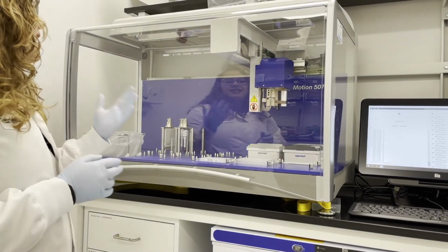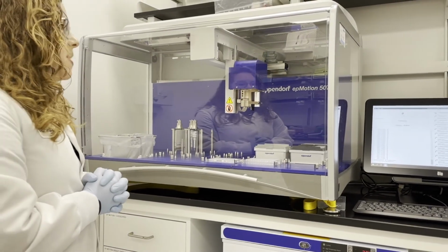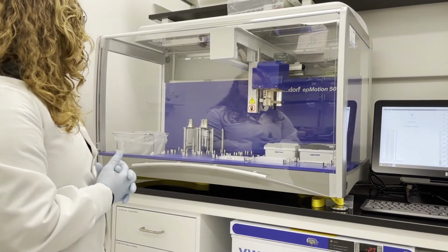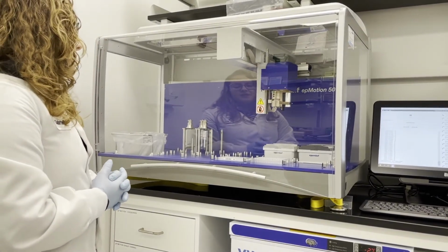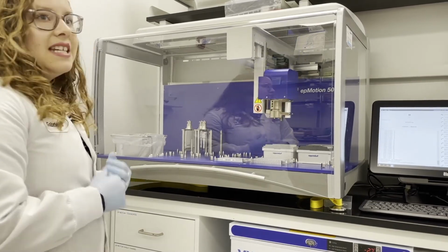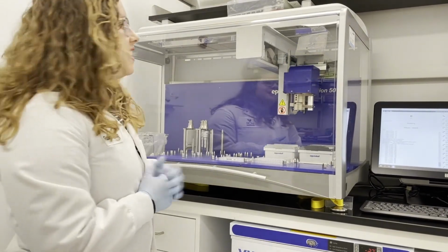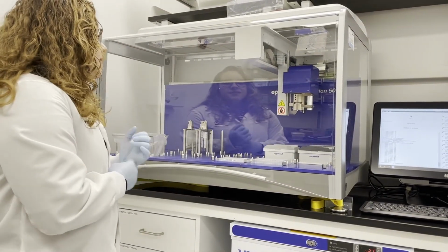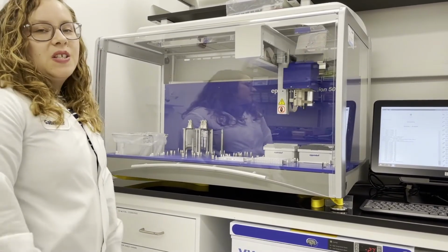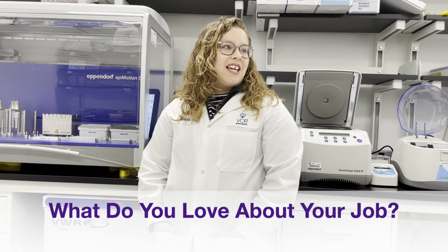Right now, it's counting how many of each of these things we have, and also it has the ability to check all sorts of volumes. This instrument is really awesome to save a lot of time. It's very accurate and it's easy to use. So I am not a robotics engineer, so this really helps us, and it gives scientists certain niches to specialize in.